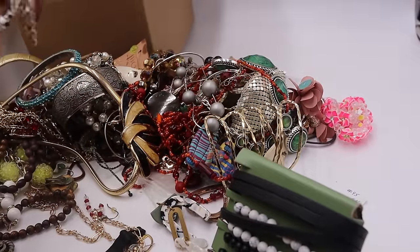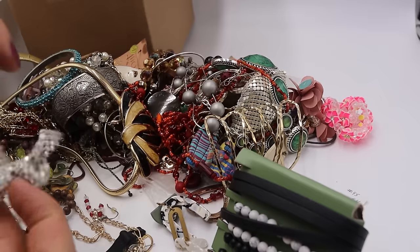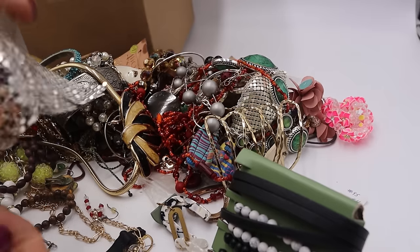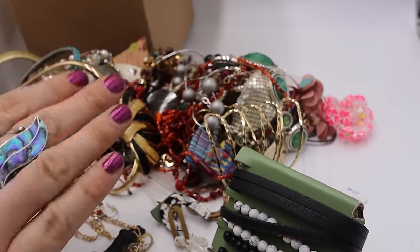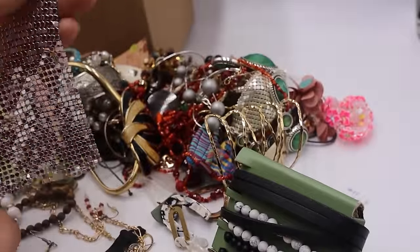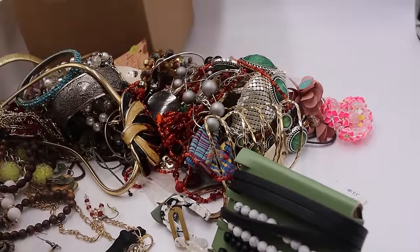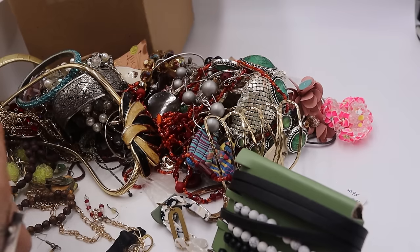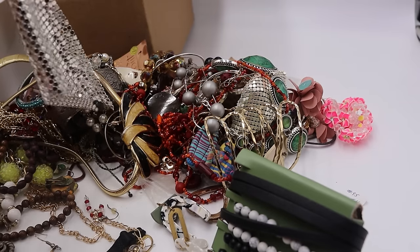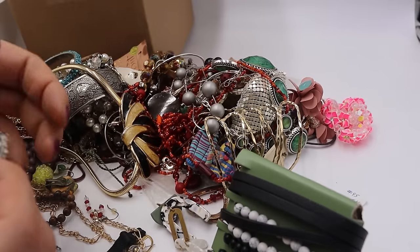Okay, ooh, we have more of this. What in the world? You guys, what is this? What am I looking at? Tell me. I mean, there's no earring hook on them, or even a jump ring. Let's see. Was it maybe an earring? But there's a gold one and there's a silver one.